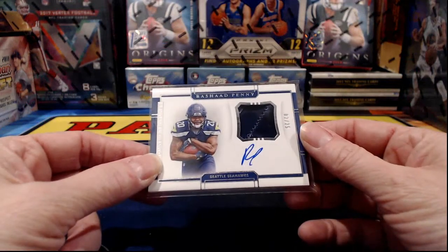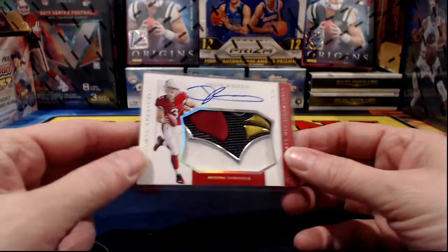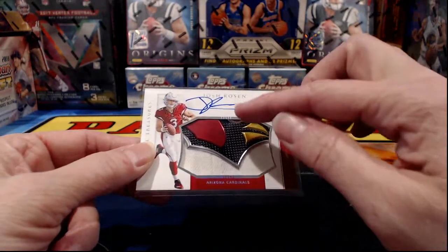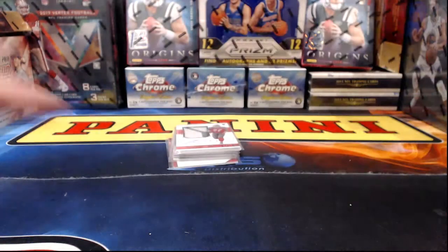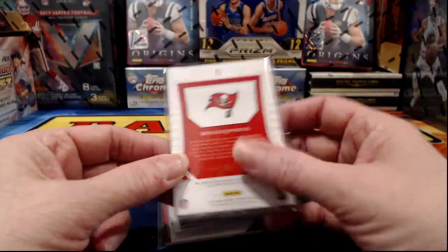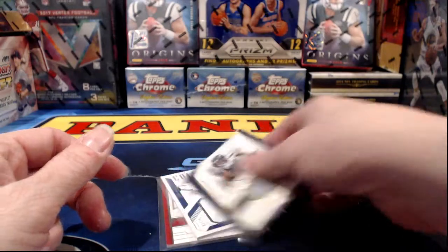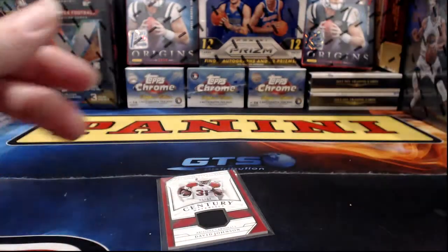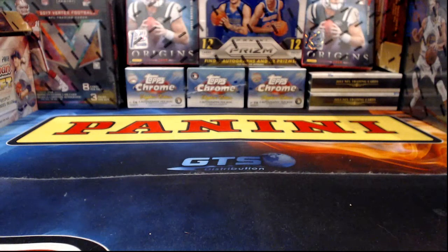The Seahawks with Rashad Penny /25. This is just such a nice card for the Arizona Cardinals. Josh Rosen /5. I mean, seriously, if that were just that much lower, and we got that part of that eye in there. Oh, it's still, I love it. I love that relic. So nice. Ronald Jones in the Tampa Bay Buccaneers. The Jets have Trenton Cannon. The Seahawks with Doug Baldwin relic. Andrew Luck with a relic for the Colts. And we got things started with David Johnson and the Arizona Cardinals.